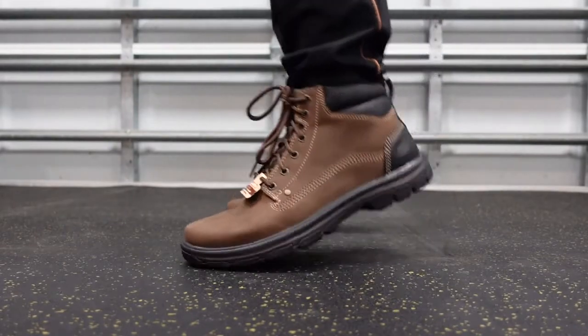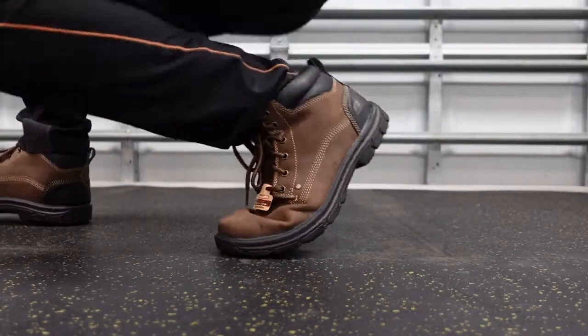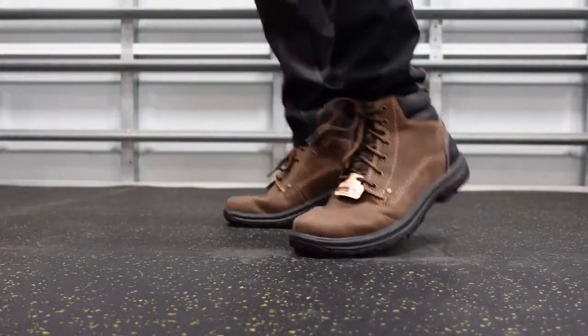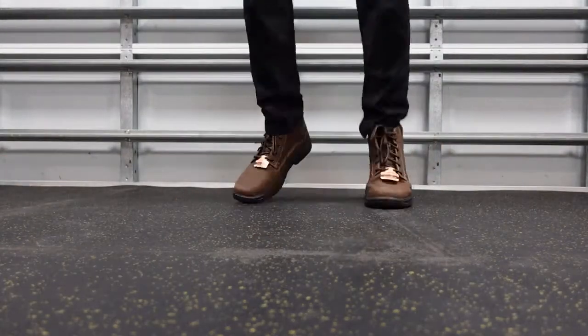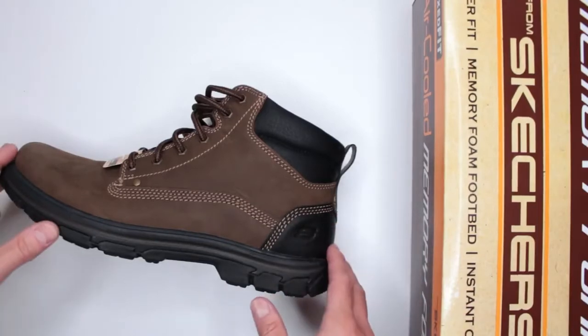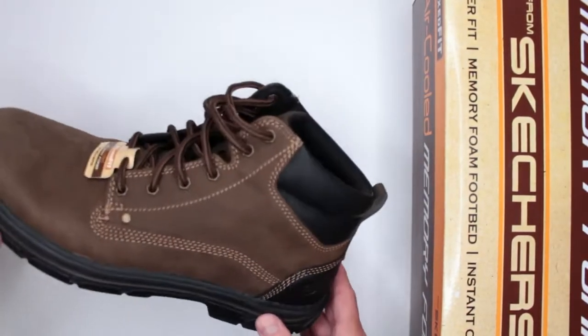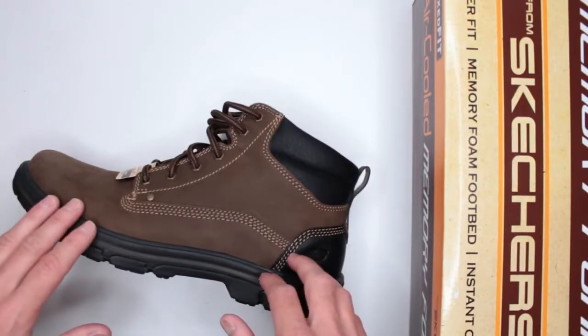Considering that this is leather, you already have some waterproof qualities of the leather. Would have been nice, but they didn't. They decided not to. Again, not a huge deal breaker for me, especially, but I know for a lot of people it's going to be the deal breaker because they are not waterproof.